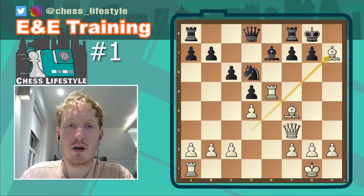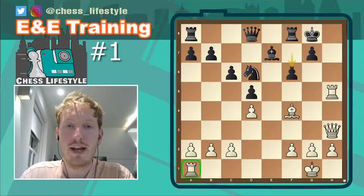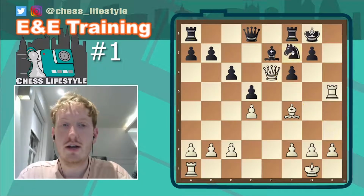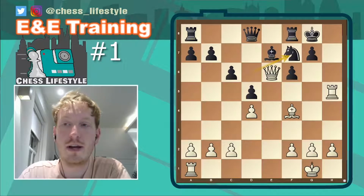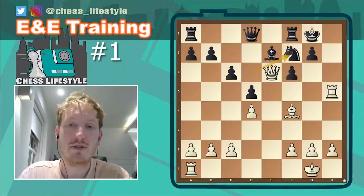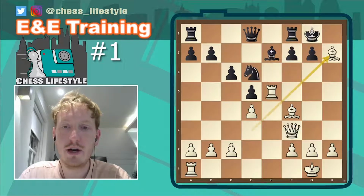But again, this doesn't work because after the king takes, you give a check, you pile up on the h-file. Black has this move f6, which makes luft for the king. We can give a check on e6, but after just simply dropping back the knight, there's no clear way forward for white anymore. And white doesn't have compensation for the sacrificed bishop. So again, bishop takes h7 is hasty, and we have to be concrete about things.